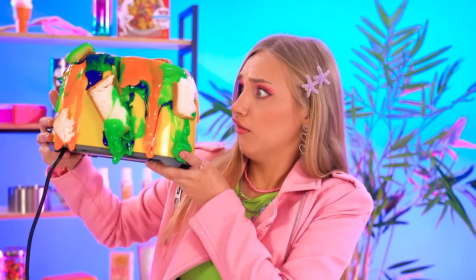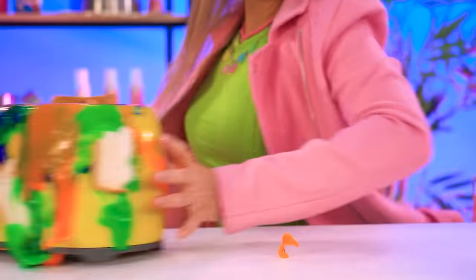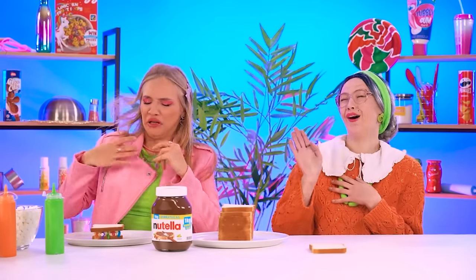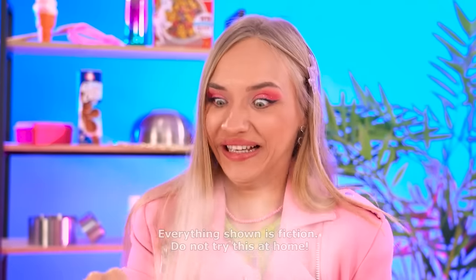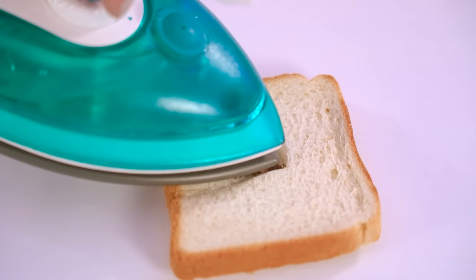Mmm! I got it! What happened to this toaster? I won't let it happen to my sandwich! No way! Ow! What a rookie! Let's think. Yes! I know! All we need is steam! Yes! Ironing straightens out any situation! Give it to me! Let's make little tiles.